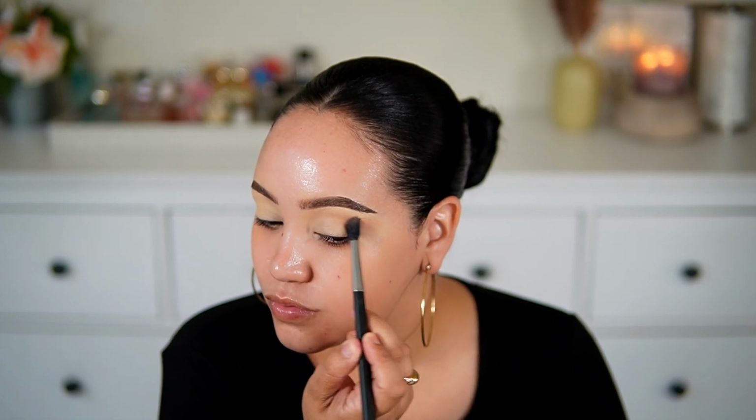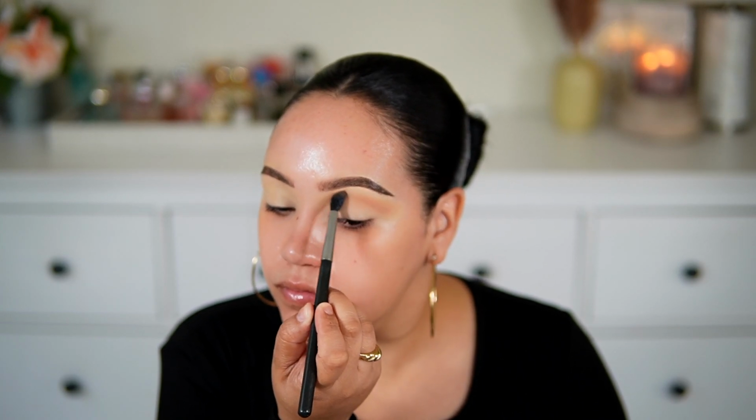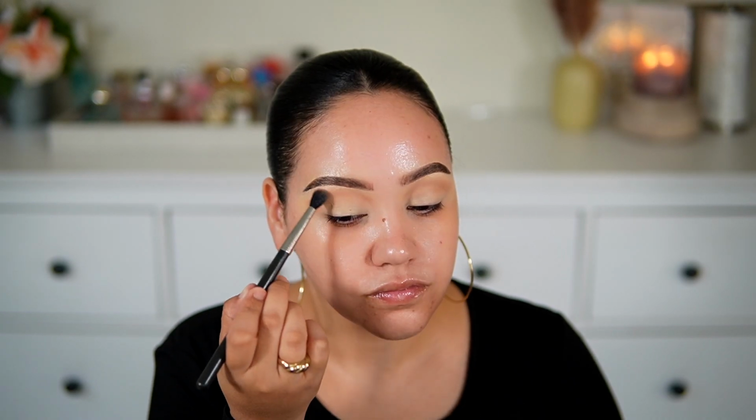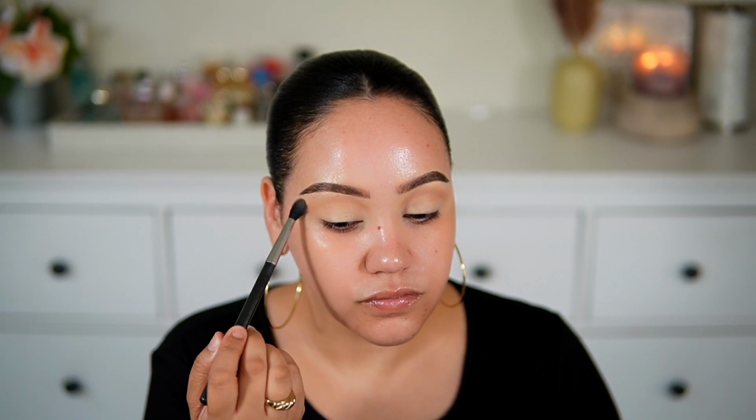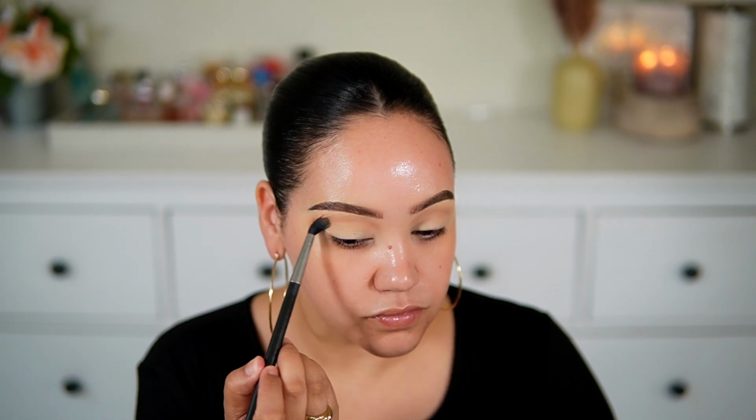I blend this out close to the brow bone and just make sure that I diffuse it all over that area. Make sure that it's nicely blended before I go in with my next color. And this palette is really, really nice. The shadows blend very effortlessly and you can create very classic looks that you can use for work, for an event, for going out, just for any type of occasion.